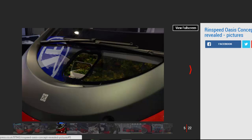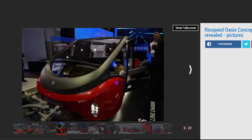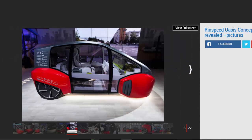The interior has been designed to represent a living room with comfortable seats that can display text in the headrests and even a small garden area on the dashboard to provide a natural aroma in the cabin. Both driver and passenger get Ultra HD widescreen displays with gesture control and a personal voice assistant based on Microsoft Cortana.